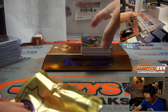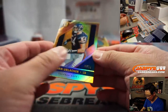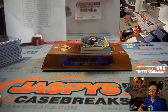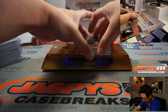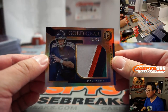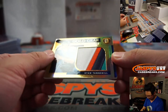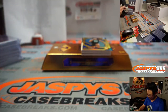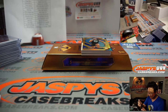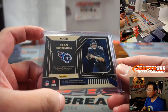Base cards right side up and upside down. All right, we got Brian Urlacher, /99 for the Bears. Nick T. Behind is Ryan Tannehill. It's a good looking patch there. 39/49. Oh, maybe those are still from his Dolphins uniform. That'll be for Jarrett K in Tennessee.